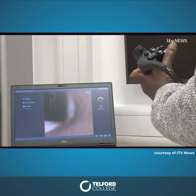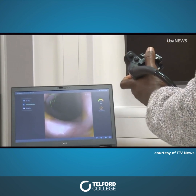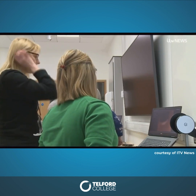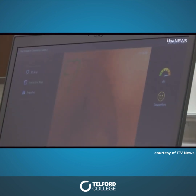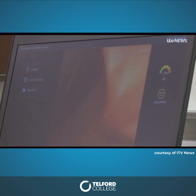Qualifying for a job in healthcare requires years of training, and for good reason. These medical students at Birmingham City University will one day be responsible for the care of countless sick people. But how do they feel about technology such as virtual reality replacing some of the more traditional teaching methods they're used to? They can actually simulate painful reactions.